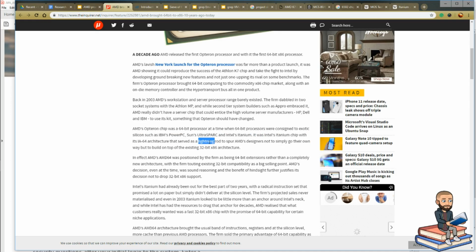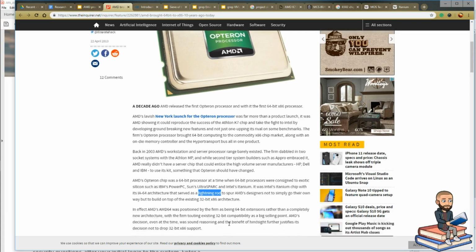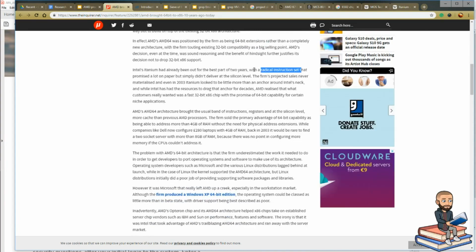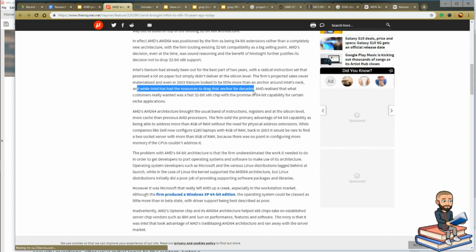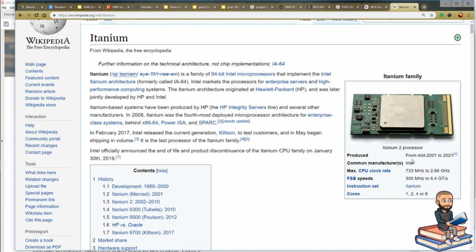And the article is calling that a lightning rod, as in that was the inspiration for AMD to use the Opteron here as a 64-bit while using the x86 underlying architecture as its base still. And that's why they're calling this 64-bit extension rather than just a 64-bit processor. Itanium was using a new radical instruction set, but it became an anchor around Intel's neck. Then it goes on to say that Intel dragged this anchor for decades, which fits with the Itanium's Wikipedia page, where it said it was produced from the mid-2001 time period to 2021.